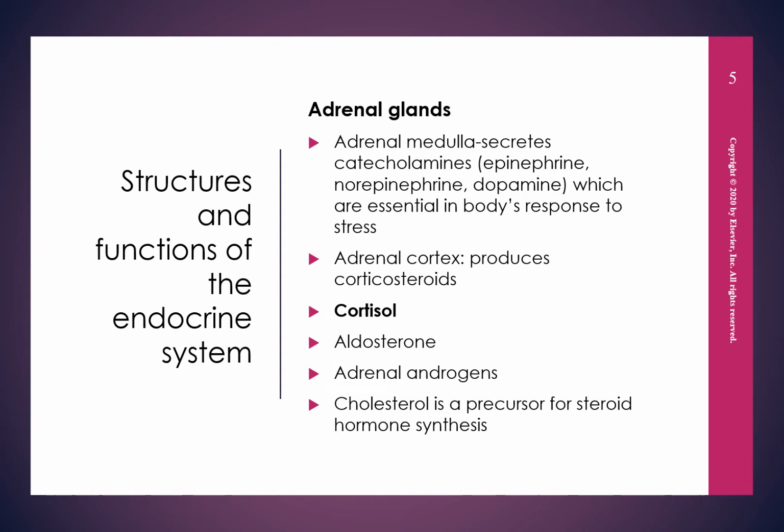The adrenal glands, located in the adrenal medulla, secrete epinephrine, norepinephrine, and dopamine in response to stress in our body. Cortisol is also another very abundant glucocorticoid. We need it to maintain life and protect our body from stress. The major function of cortisol is to regulate blood glucose, which goes hand in hand with the pancreas, which we already discussed last week, that regulation of insulin and glucagon.